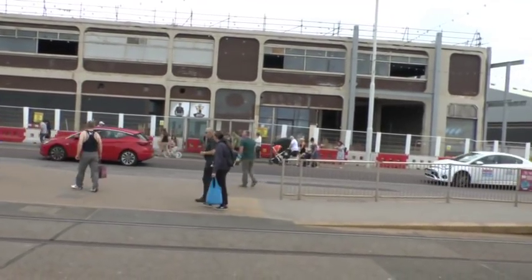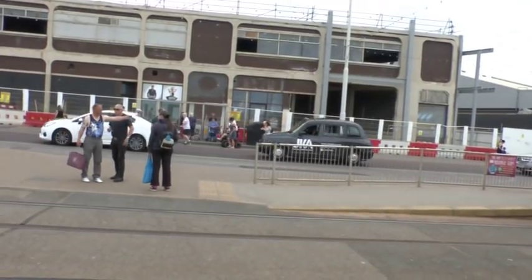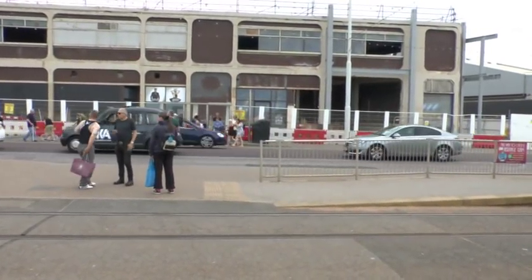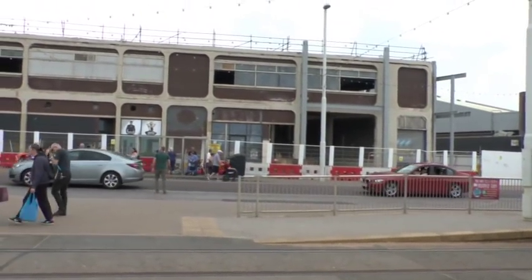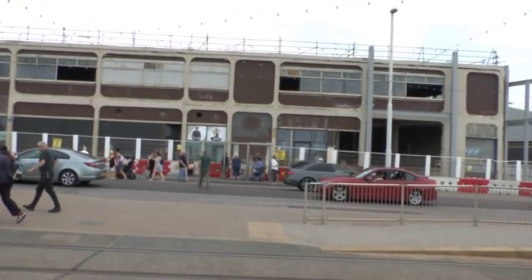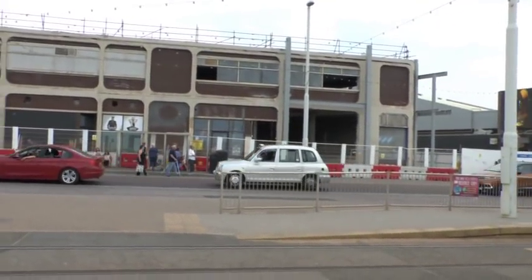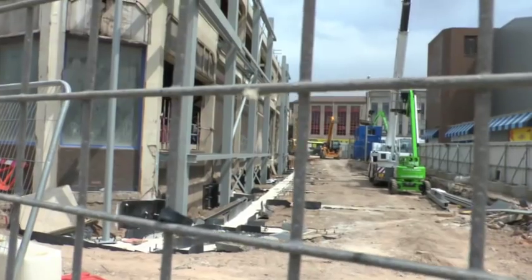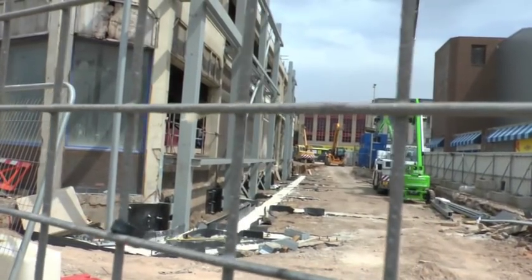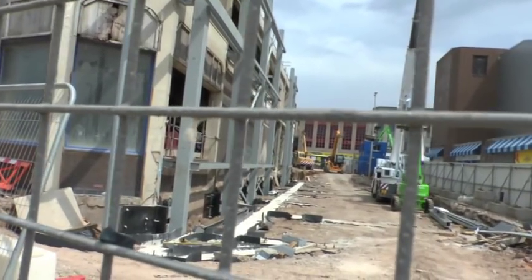Now, this is, as you know, the front of the Sands Venue Resort Hotel. A lot going on here, especially at the side. I'm now going to walk you over there to visit our usual advantage area of viewing. Here we are at our usual viewing area to the side of this hotel.